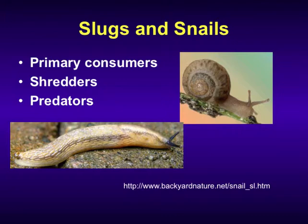This first initial processing by things like slugs of vegetative material near the soil surface is important because it breaks it down into smaller pieces that these other organisms can work on and break down further. So slugs and snails are not always pests, but sometimes can be beneficial fauna within grazing systems.